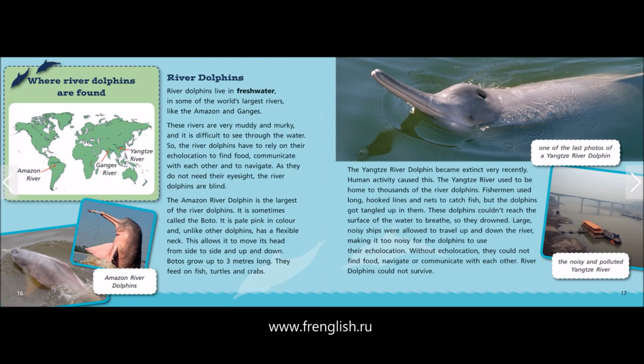River dolphins. River dolphins live in fresh water in some of the world's largest rivers, like the Amazon and Ganges. These rivers are very muddy and murky, and it is difficult to see through the water. So the river dolphins have to rely on their echolocation to find food, communicate with each other, and to navigate. As they do not need their eyesight, the river dolphins are blind.